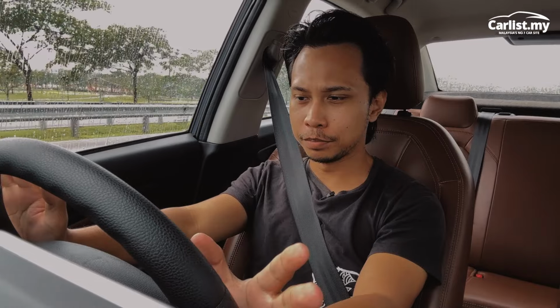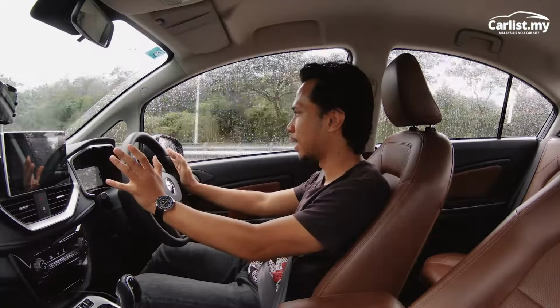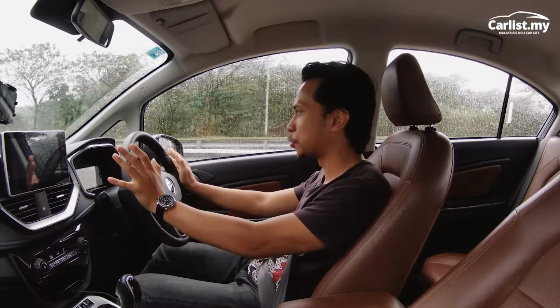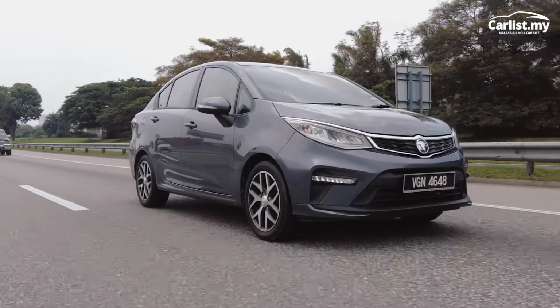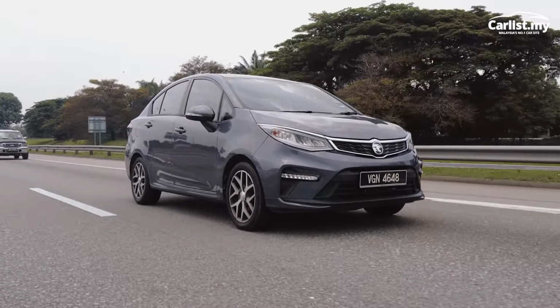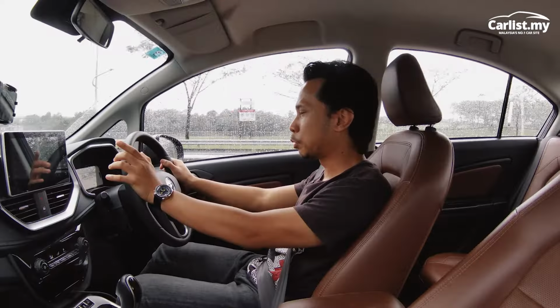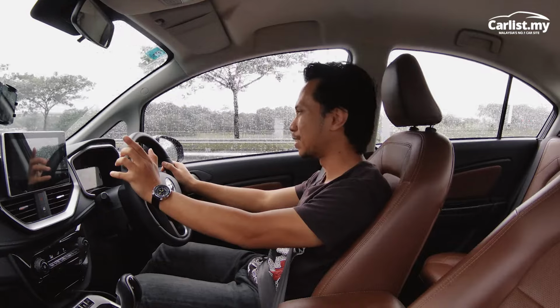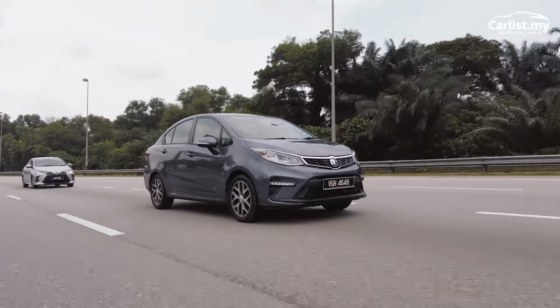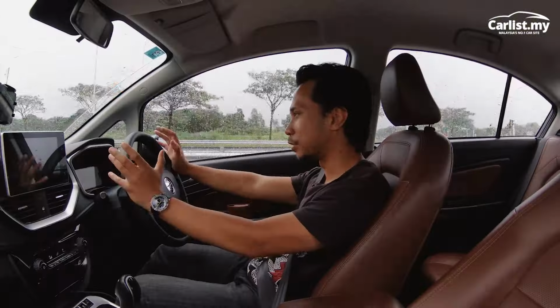So the Persona has always given customers a lot of car for their money, right? But now it finds itself in a market where the B segment sedan is really expensive. The average price these days for the Japanese versions, those are pushing 90,000 ringgit, 80,000 ringgit, a little bit over 100,000 ringgit these days. And if you look at it from that perspective, this Persona, this premium variant, is about half the price of those Japanese rivals. That's crazy.